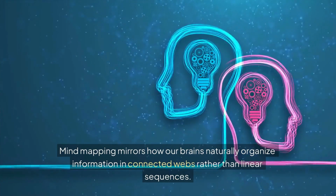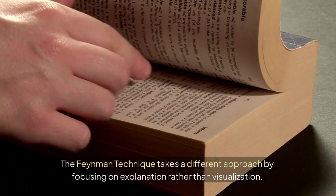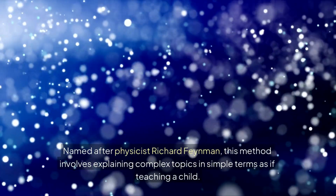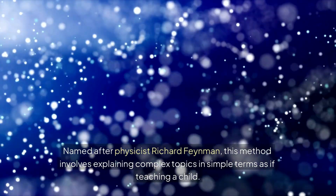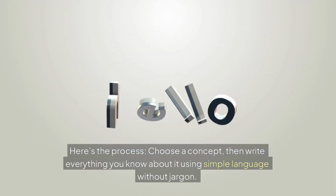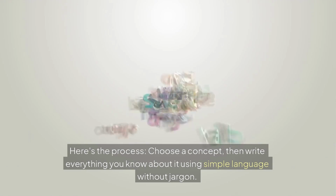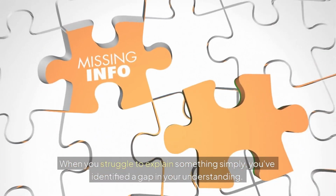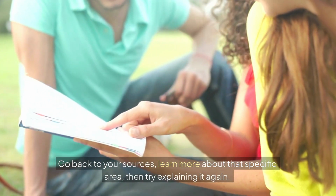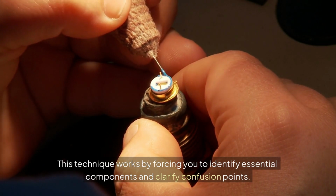The Feynman technique takes a different approach by focusing on explanation rather than visualization. Named after physicist Richard Feynman, this method involves explaining complex topics in simple terms, as if teaching a child. Here's the process. Choose a concept, then write everything you know about it using simple language without jargon. When you struggle to explain something simply, you've identified a gap in your understanding. Go back to your sources, learn more about that specific area, then try explaining it again. This technique works by forcing you to identify essential components and clarify confusion points.